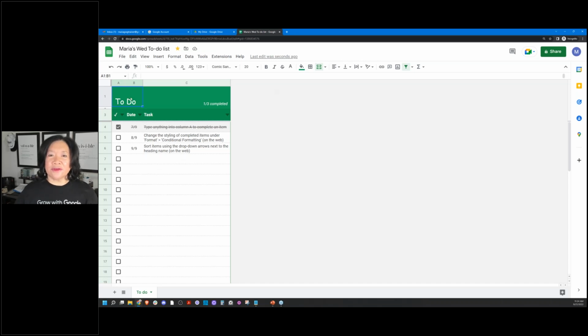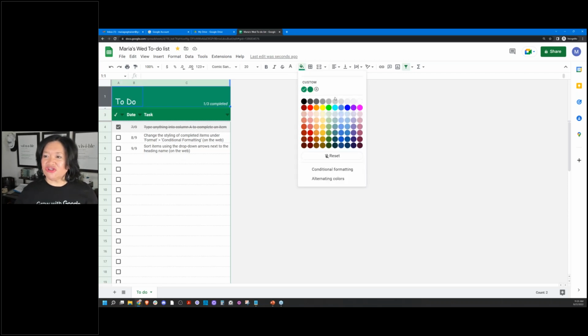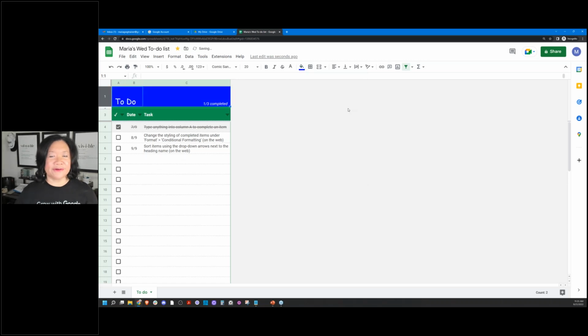But I could also go in here and let's say I highlight the whole row. So every letter is a column and every number is a row. What we're looking at here is column A, row 1, and we can go in here, within the entire row 1, and change the color. Let's say I like blue better, okay?